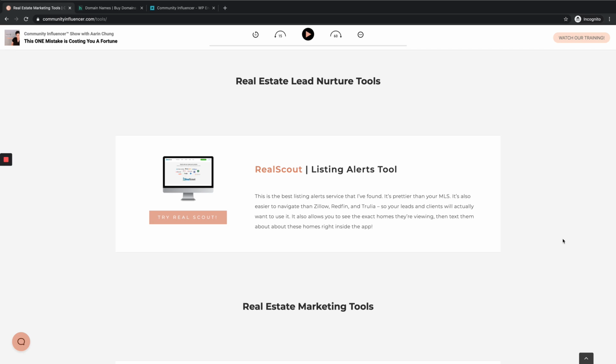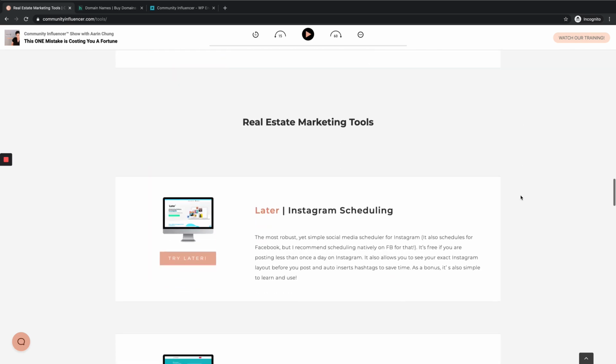And they have an app too. And if they use the app, or if not, it doesn't matter if they use a desktop, you can actually just text them through the desktop interface or through the app. So you can see what homes they're looking for and then text them about those homes and start to engage with them. So a lot of times what we realized is that sometimes you'll be emailing people, you'll get no response, but every time you email them a listing alert, you can see them moving around in Real Scout. So that's the other reason why I really like it.